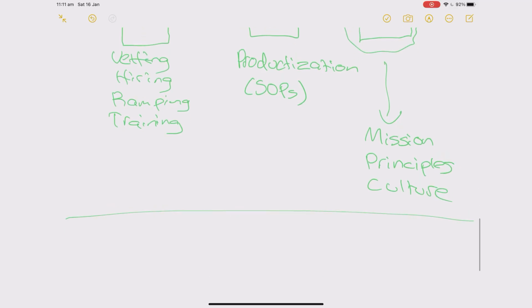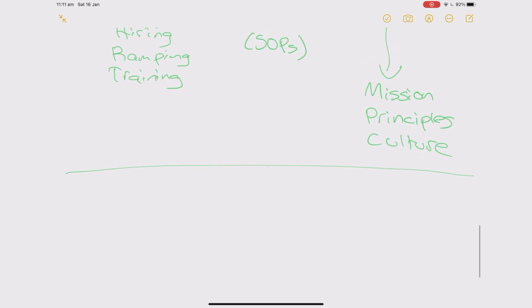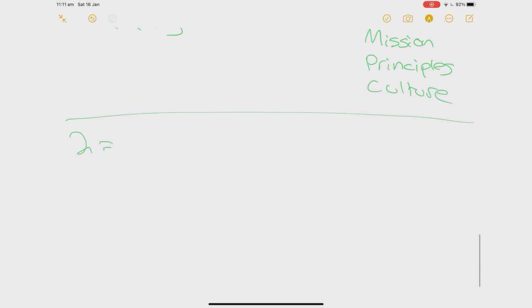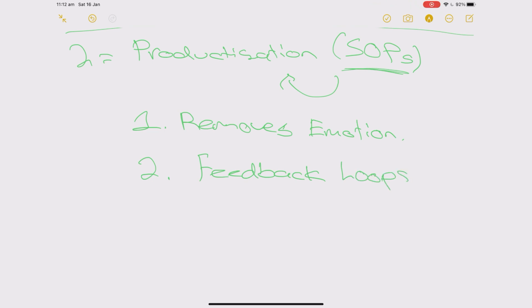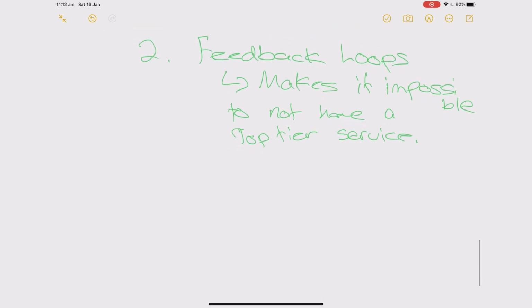So let's break down each one of these pillars and really show you exactly what I mean. I'm actually going to start with pillar 2, because when I explain it, you'll see why. Pillar 2 is this pillar right here, productization and SOPs. We use SOPs to do productization, okay? Why this is so important is because number 1, it removes emotion. And number 2, it incorporates feedback loops into your service delivery process, which further makes it impossible to not have a top tier service if you do things correctly.